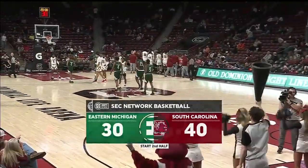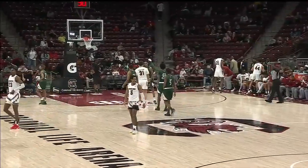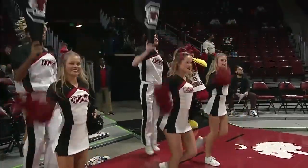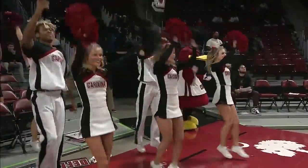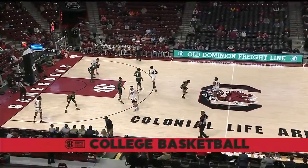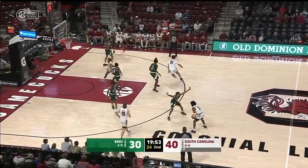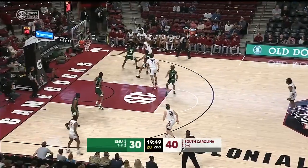Conference tune-up for both teams. Get ready for conference play for South Carolina. It'll be SEC play, of course. Preseason number 14 in the SEC. They're looking to prove the doubters wrong. Eastern Michigan preseason number 7 of 12 in the MAC, so they're predicted to finish in the middle of the pack. John, sometimes it's tough to predict how a team will finish when you bring in so many transfers and there's so many new faces like for Eastern Michigan.